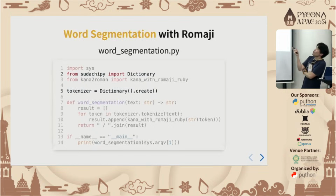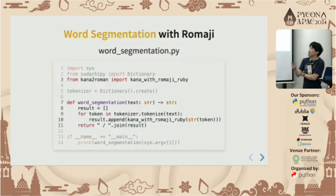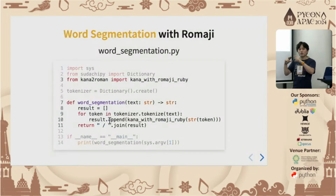I make the word segmentation.py script. First, make a tokenizer, and next a word segmentation function. The tokenizer.tokenize separates the several tokens within the text. And first, append the Ruby tag, Ruby annotation, Romaji Ruby, so you can read.